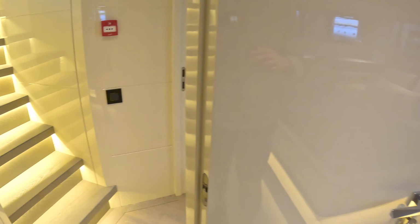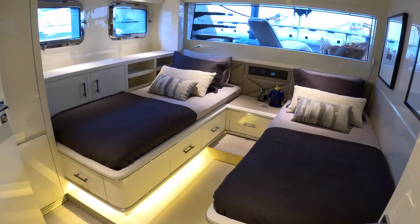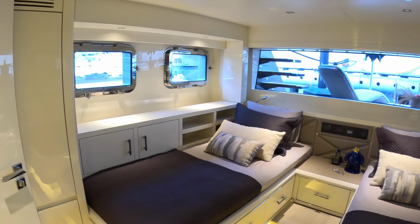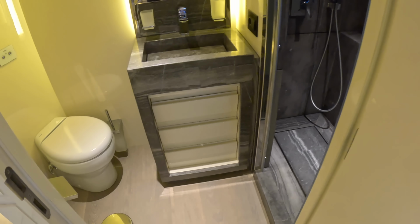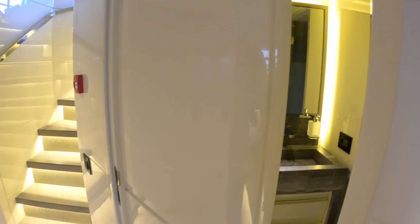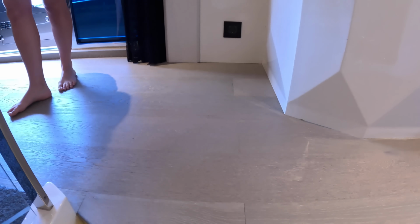We can cross over this little passageway now. We can find this one with a pair of singles in. Again, really good size. Again, with that window onto the aft deck. Storage in behind here, like so, and ensuite in here. Brilliant. Okay, let's come back out, head back up, and I will find you the engines, and we'll have a chat about the performance and the range, because that's pretty impressive too.